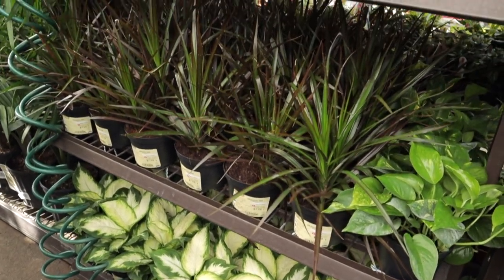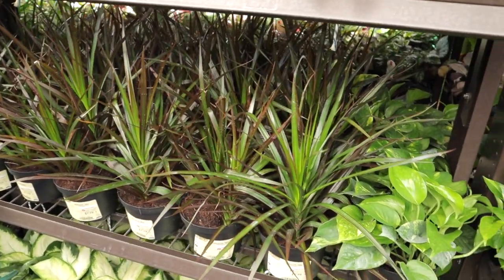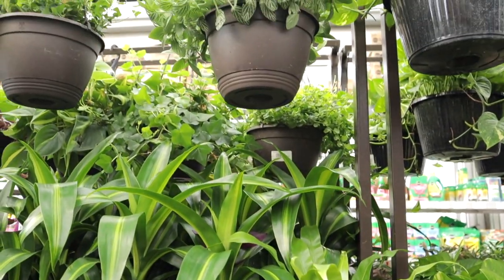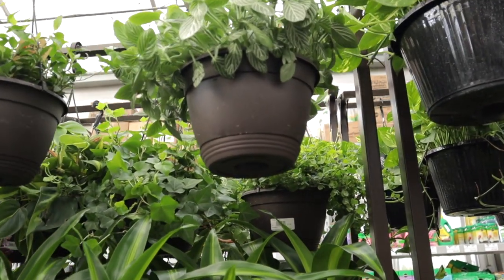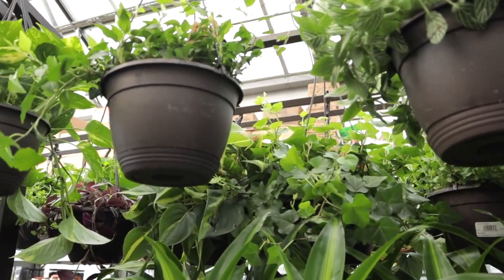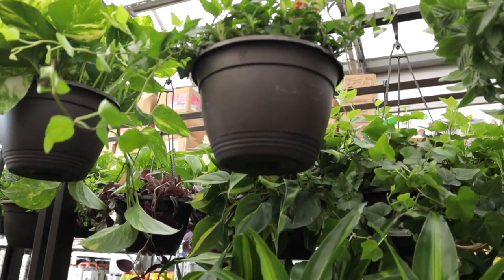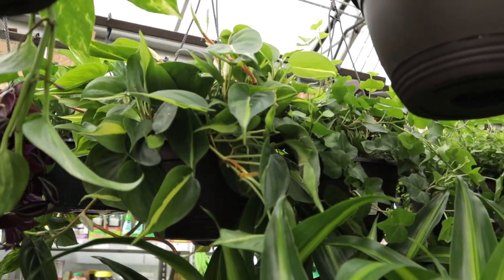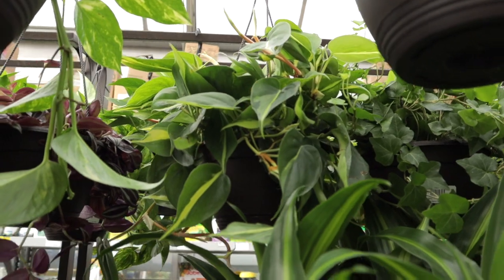Some Dieffenbachias. Dragon tree for $8. Some Dracaena. Up here we have a beautiful Fittonia. Awesome. Here we have some ivy. There's a Brazil back here. Oh my gosh, it's so big and awesome looking. How much are you?